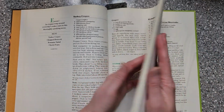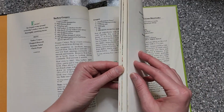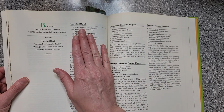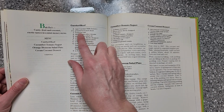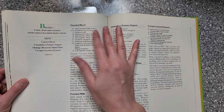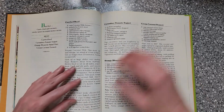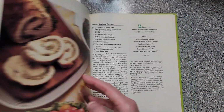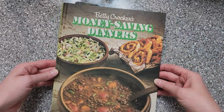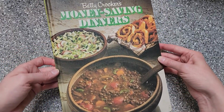You can see how pristine the pages are, so my grandmother certainly didn't use this very much. And I don't know that a lot of these dishes would actually save you money, as we do have, you know, like curried beef, that kind of thing. These are actually more expensive cuts of meat at this current time. So I think there are some fun things in here, but would I go hunt this down on eBay? Probably not. But if I saw it in a yard sale, yeah, I'd probably pick it up for some nostalgia and to just have a fun look through.